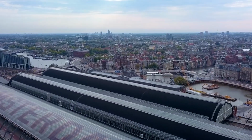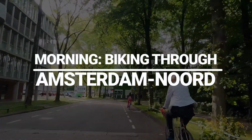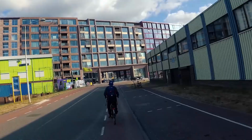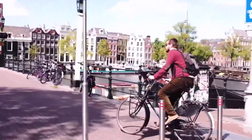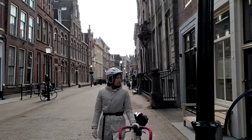Day 3. Amsterdam's nature and neighborhoods. Morning. Biking through Amsterdam Noord. On your final day, take the free ferry across the IJ River to Amsterdam Noord, one of the city's most exciting up-and-coming neighborhoods. This area offers a completely different vibe from the city center.